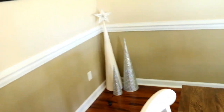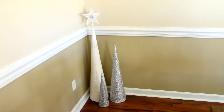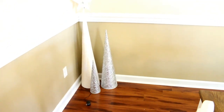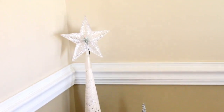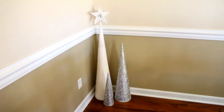Over here in the corner, I have this little trio of Christmas trees. I got these guys last year from Home Goods and TJ Maxx. They carry about the same stuff. And then this is actually our star that we are supposed to put on top of our tree, but the top of our tree is so flimsy, so I keep it on these little fake trees.